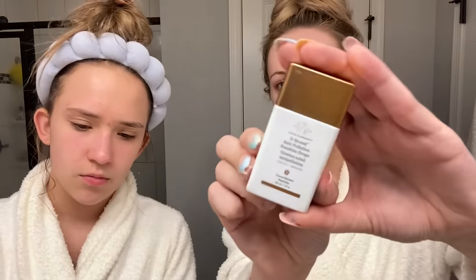And what I do is I put some in the center of my forehead, one cheek, two cheeks, my nose, and then my chin. And then I take the bronzy drops and I put some right here, right here, right here, right here, and then a little on my nose and then on my chin. And then I just blend that and it makes me look tanner and it's so cool.